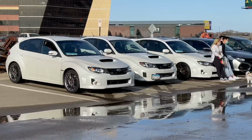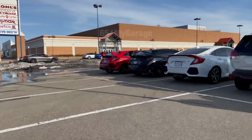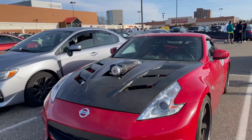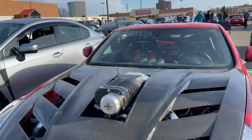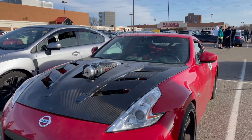Subaru's just chilling in the back. Jeez. But I think it's time to go. We're gonna get Whipple on a DQ. Ain't no Whipple. Ain't no Whipple. What are you talking about? Dude, that's a turbo. That's a turbo. There we go. We're getting better. It's pretty dope.